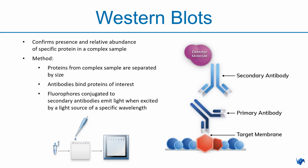We'll start with what is probably the most classic example of an assay that requires imaging of a membrane, the Western blot. Western blots are assays used to confirm the presence and relative abundance of a specific protein in a complex sample, such as a cell lysate.